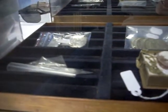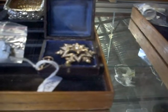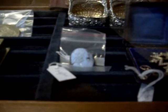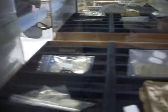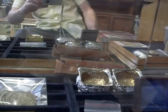Lots of nice stuff again. Kind of like this little 15 karat gold seed pearl brooch. Nice little glass, Czechoslovakian sort of deco glass. Cameo, another lovely little cameo there. The gold mount, this is a nice big opal. Silver lockets, old round 50-cent pieces. A couple of lovely little sterling silver salts over the back. Really nice little telescopic telescope.